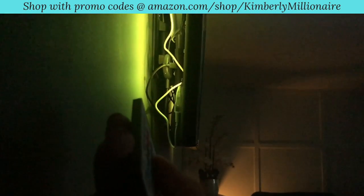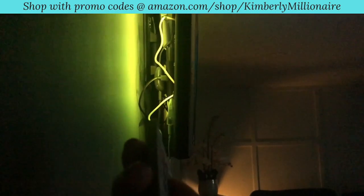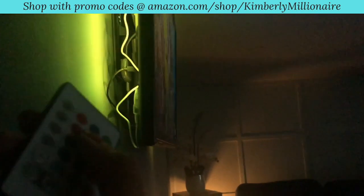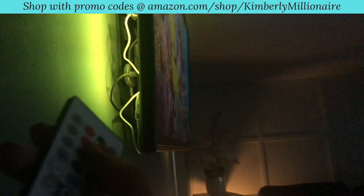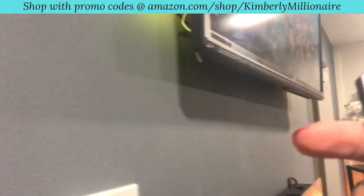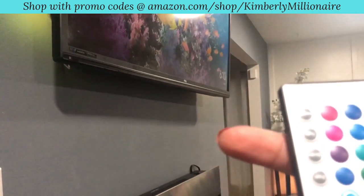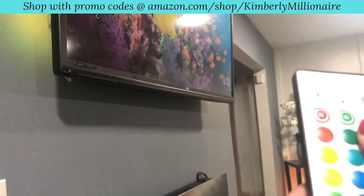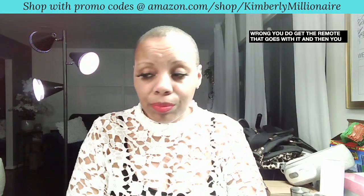So you stick them on the back of the TV and then it just does what it does. And I think that it adds a fabulous glow, a unique mood setting. That's what I want to say. A great mood set to the room. You do get the remote that goes with it, and then you can do what you would like to do with it. So it's a deal for me, and it's only $11.89 at the time of this live.